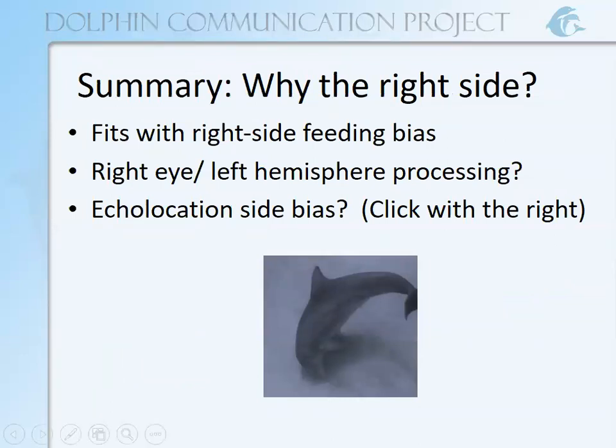So why the right side? There's a few different reasons this could be. Notice that this fits with that right side feeding bias. So many other dolphins and whales also have that right side preference. And it may be that they're processing information related to foraging in the left side of their brain. So they're taking that information from what they see with their right eye and what they hear, when they listen to the echoes of those clicks that they send out, with their right ear, they're processing that information in the left side of their brain.